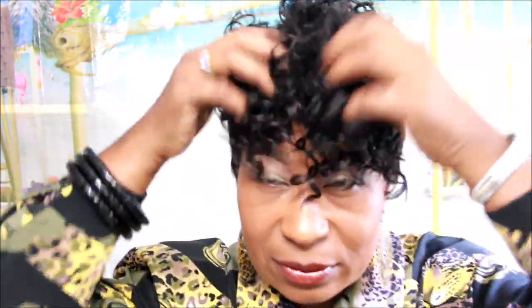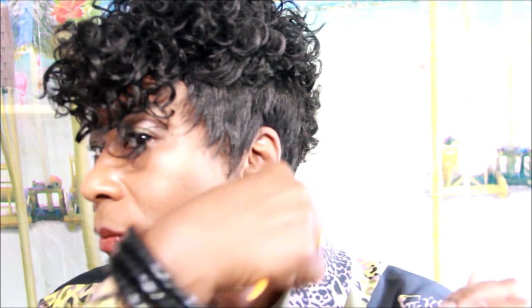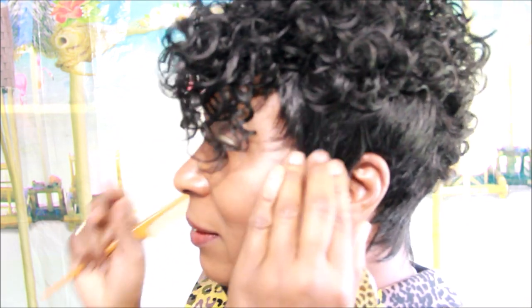Okay, now I'm going to fluff her up, give her some body. And if you don't want these little stringies in your face, you can cut them. Okay, you can cut them. But I'm not going to cut my wig. You can style her at your liking. And I just love the side, how the side I'm looking. Make sure my tab is right in the center. Okay, I like that. And then on this side, the same way, short look.